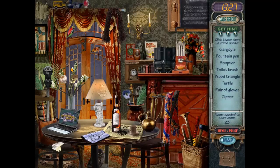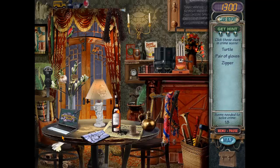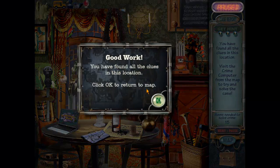Ivan's Cafe. Gargoyle. Fountain pen. Spectre. Toilet brush. Wooden triangle. Pair of gloves. Turtle. Zipper. Good work. You have found all the clues in this location.